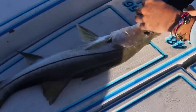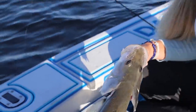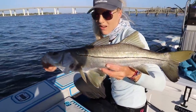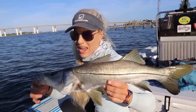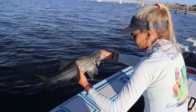This fish was very hungry. Ate that big old thread fin and got him out from under the structure. That's what counts. So if we get a slot today underneath these structures, it's gonna be a miracle if I can rip them out. But nice one, second snook. I pulled one bait out of a snook's mouth, so I'm 2 for 3. All right, let's let him go.